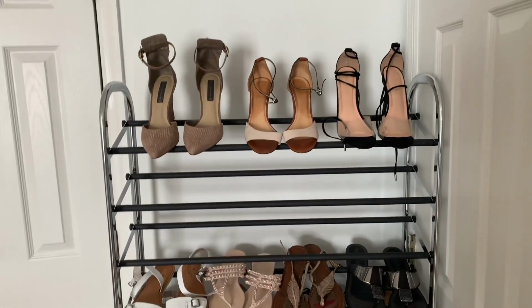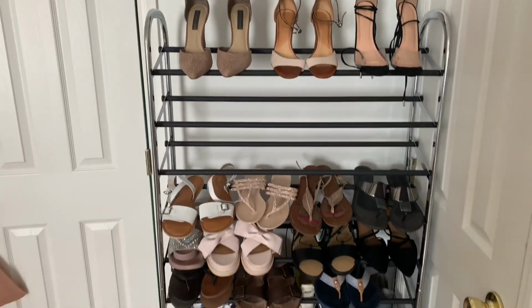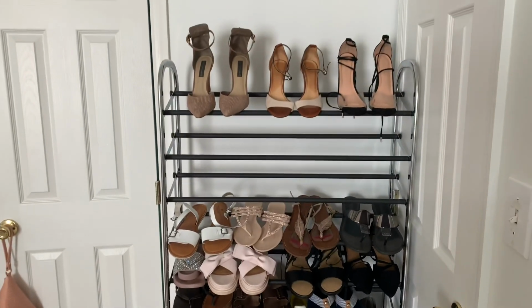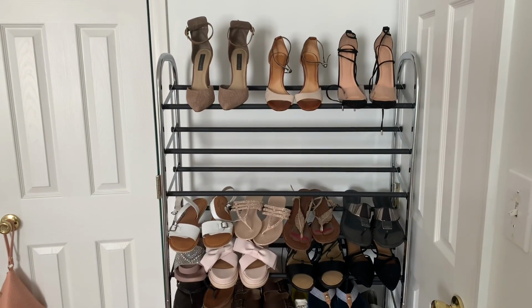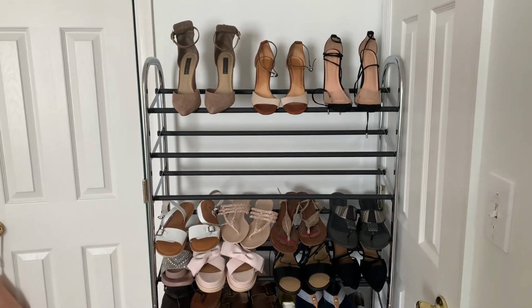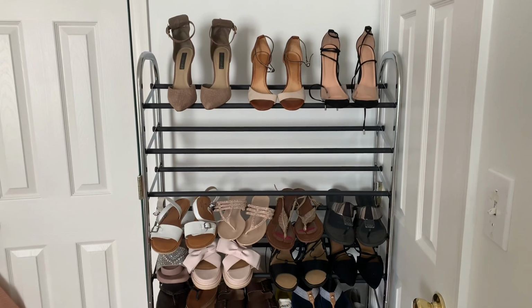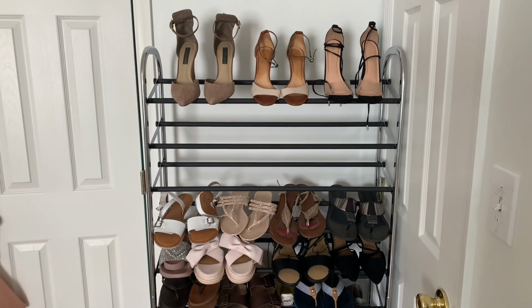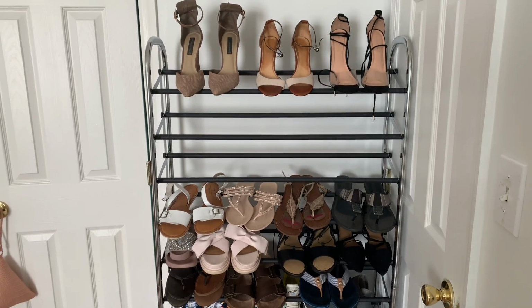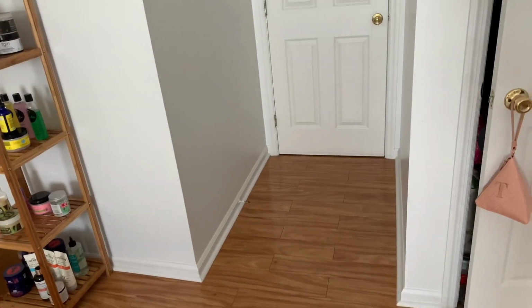So I got this shoe rack from the Container Store, but I'll put out a disclaimer. My items took over a month to get here with no communication. So yeah, if you have a Container Store near you, I recommend just going inside and buying directly in the store or doing an in-store pickup. This is what my entrance looks like.